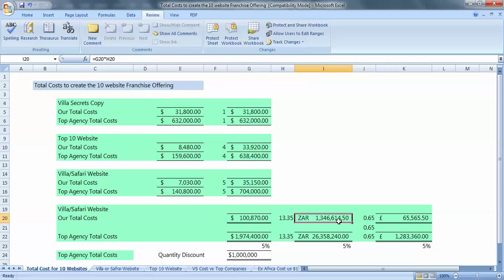In rands, it cost us 1.3 million rands. In pounds, it cost 65,000. The top agency, if they were to do each one from scratch, would be approximately just under $2 million. However, if a top agency were to be given this project as a whole to do, these 4 websites here would not cost $159,000 each. They would do one, and then after that it would only cost them about $30,000 to do the rest. Same here. These 5 would not cost 140 each. They'd do one, and the other ones would cost less each. You've still got to pay for the content writer. That's always going to be there.